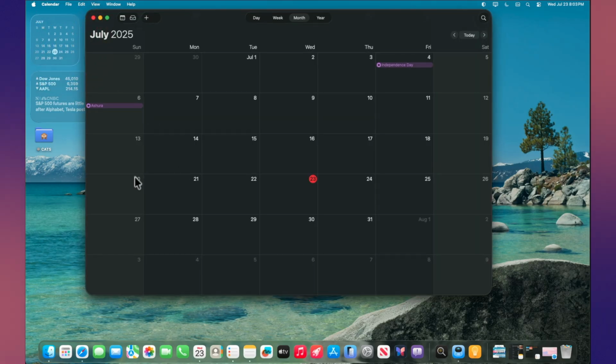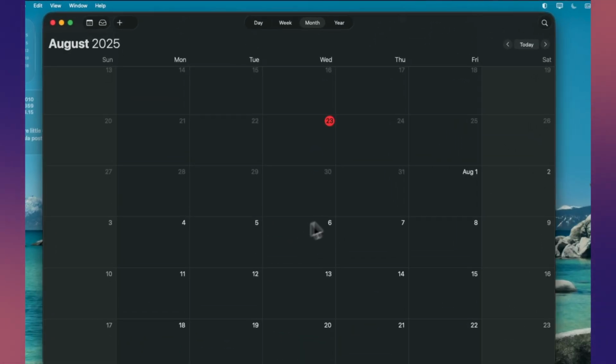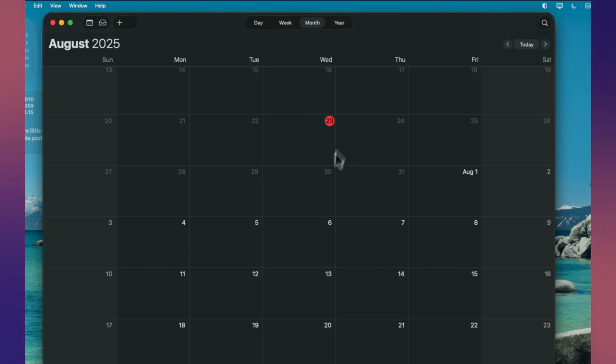macOS 26 Beta 4 was released on July 23rd. If Apple sticks to its usual 2-week release cycle, we can expect Beta 5 around August 6. So if you're still facing bugs or missing features, you probably won't have to wait too long for the next update.